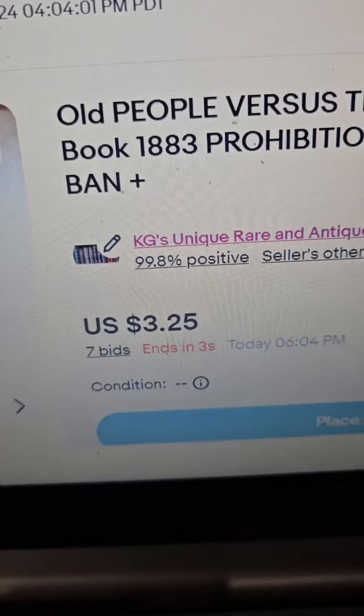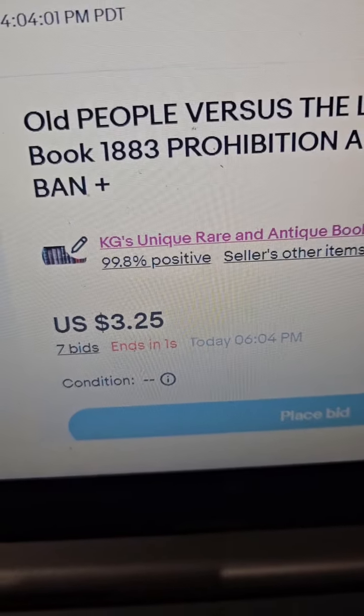Here we go. 4, 3, 2, 1. Sold for $3.25. That one was cheap, but that's all right. I don't mind if my customers get deals every now and again. Keeps them coming back for more. And, I mean, as long as I buy it at a price that is reasonable.